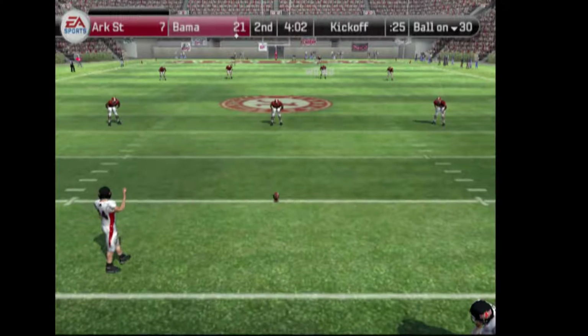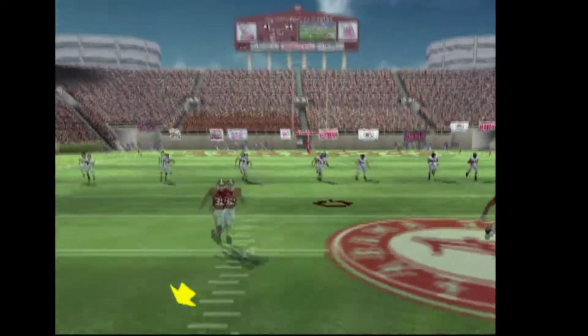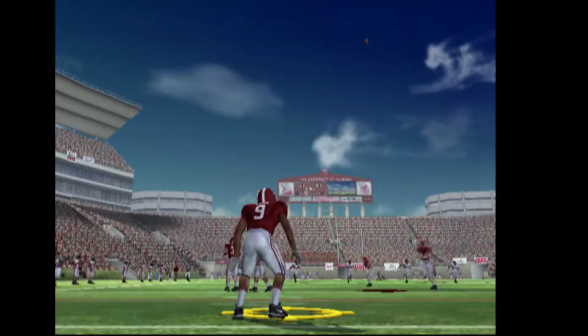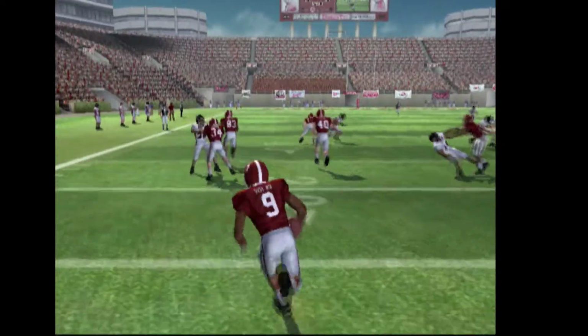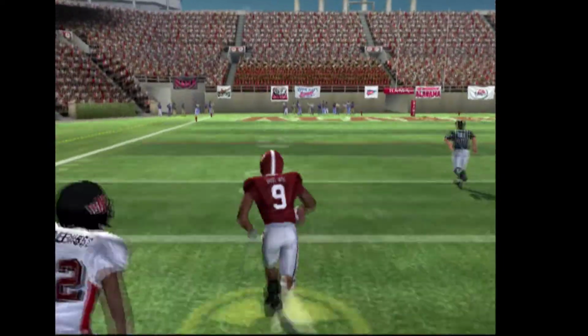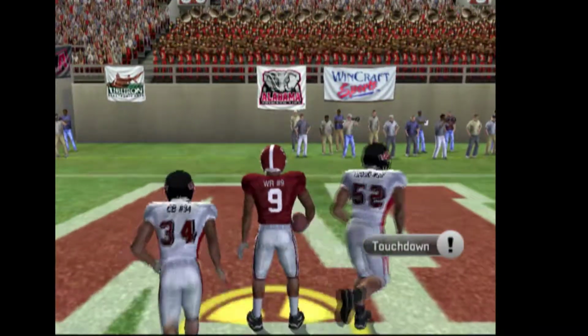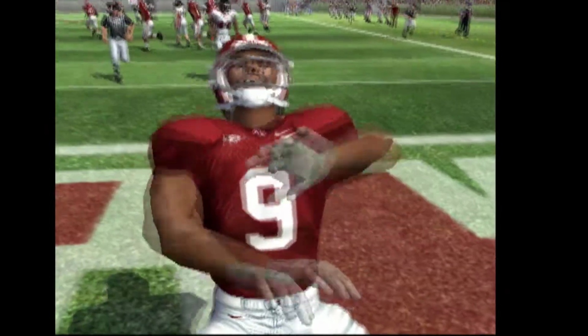Arkansas State is lining up to kick this one off. Number 9 and number 22 back deep to return, kicks it off. Number 9 takes it at the 16, at the 40. Across midfield, at the 40, at the 30, to the 20, to the 10. Touchdown, Crimson Tide. Guys, what do you think about that one?